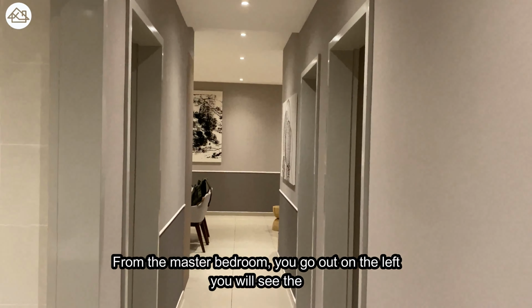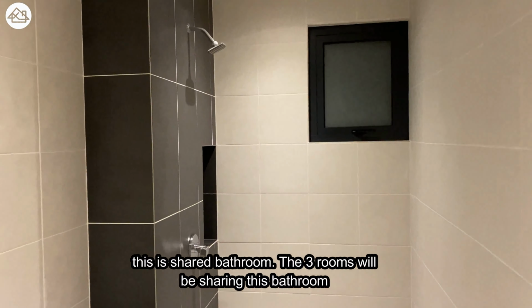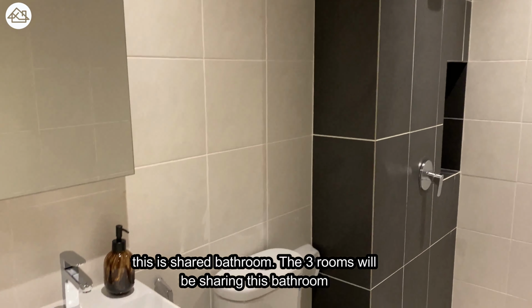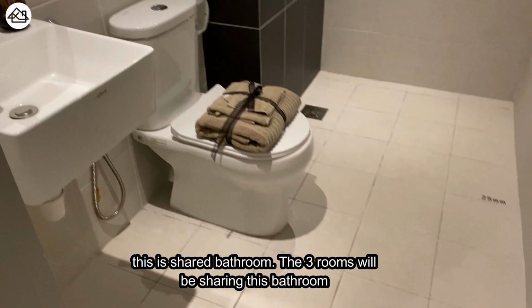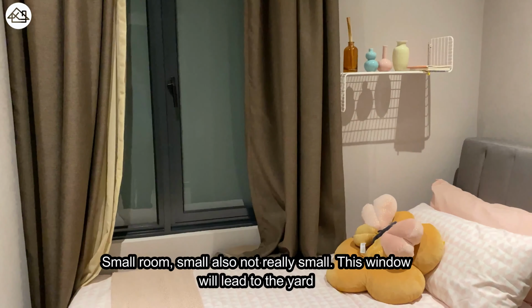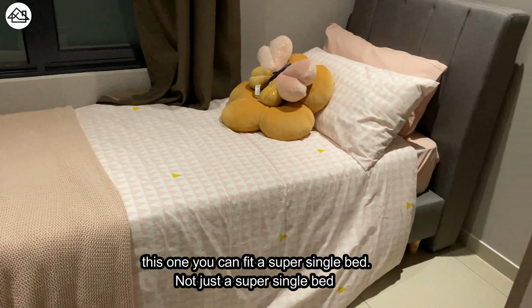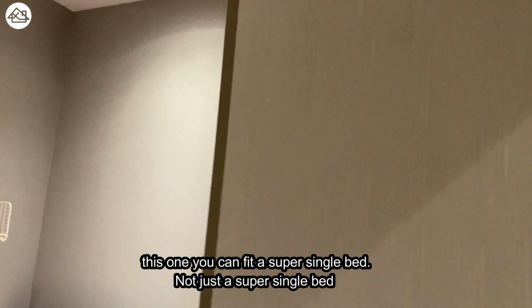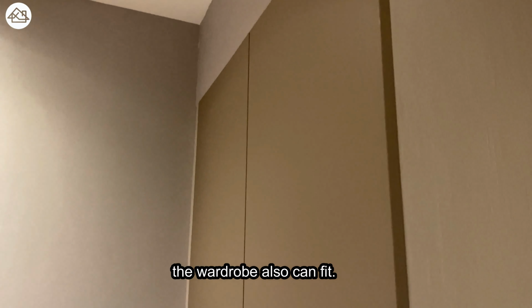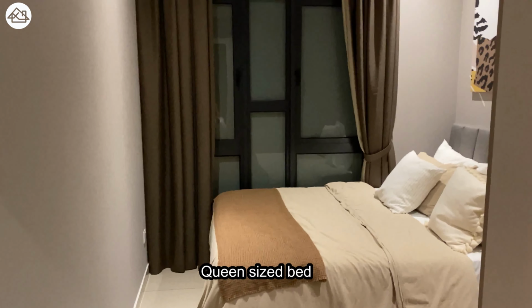From the master bedroom, you go out. On the left, you will see this is the bathroom, the shared bathroom. The 3 rooms will be sharing this bathroom. Small room. Small, also not say really small. This window will lead to the yard, and this one can fit a super single, not just a super single bed. The wardrobe also can fit. Okay. Queen size bed, no problem.